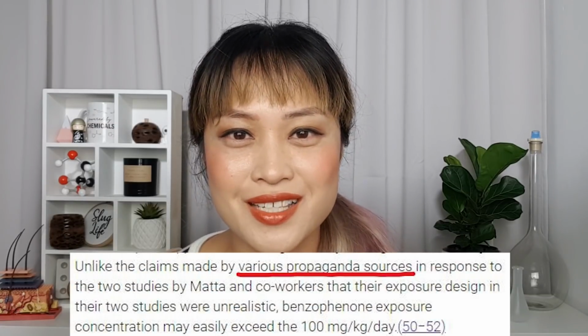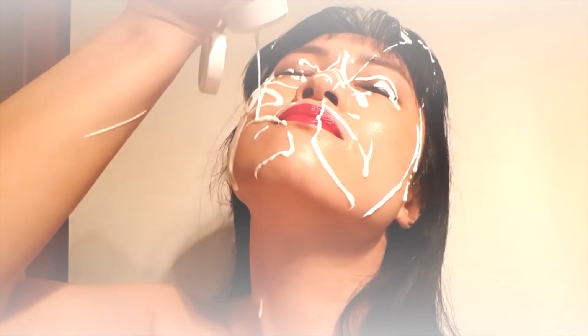And then joining the ranks of people that the authors disagree with, because haters gonna hate, there's me. Apparently, I'm part of various propaganda sources. And while I'm really flattered to be cited not just once, but twice, it's also really bizarre, although maybe not that bizarre in the context of this paper. I'm a YouTuber. I'm not a huge media outlet, and I'm not an academic. I mean, this is me.